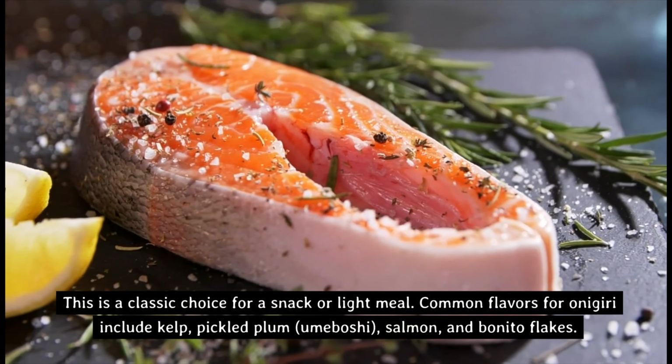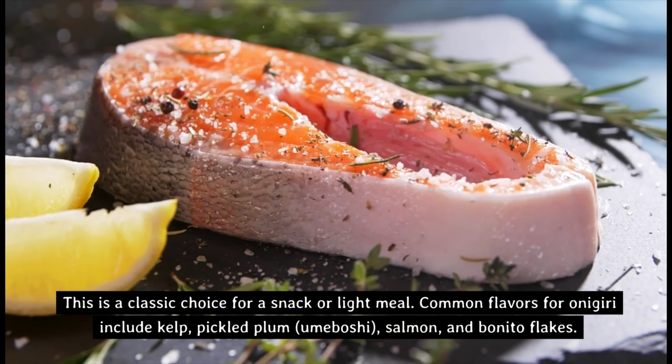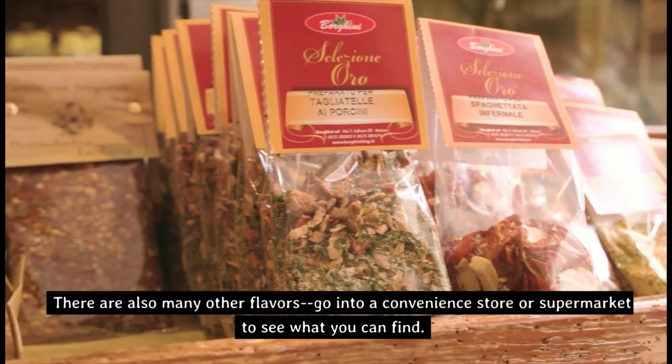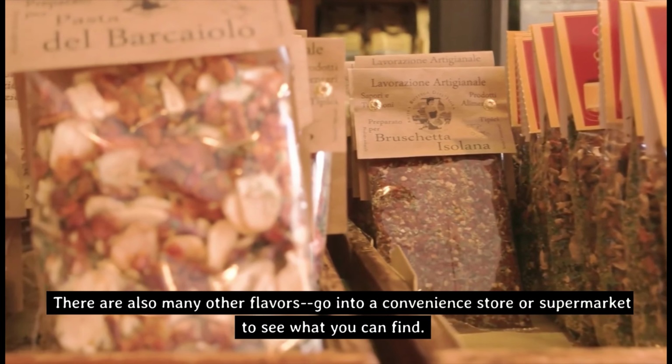Common flavors for onigiri include kelp, pickled plum, umeboshi, salmon, and bonito flakes. There are also many other flavors. Go into a convenience store or supermarket to see what you can find.